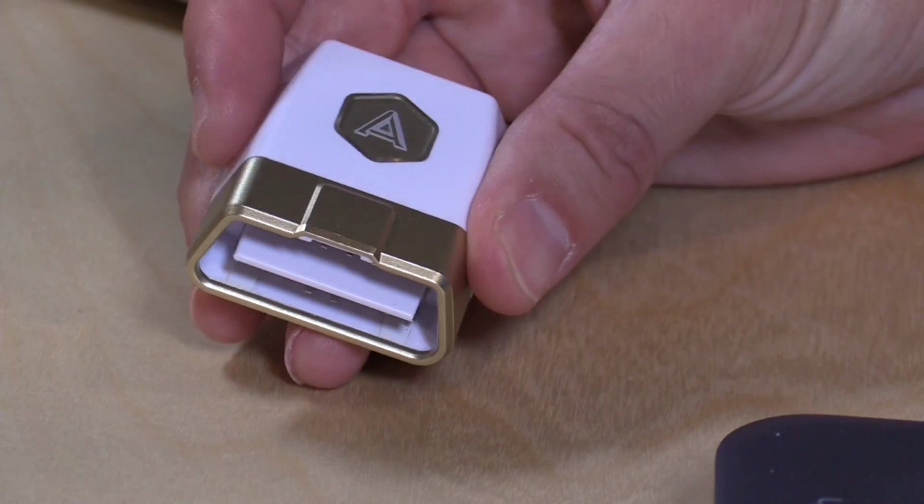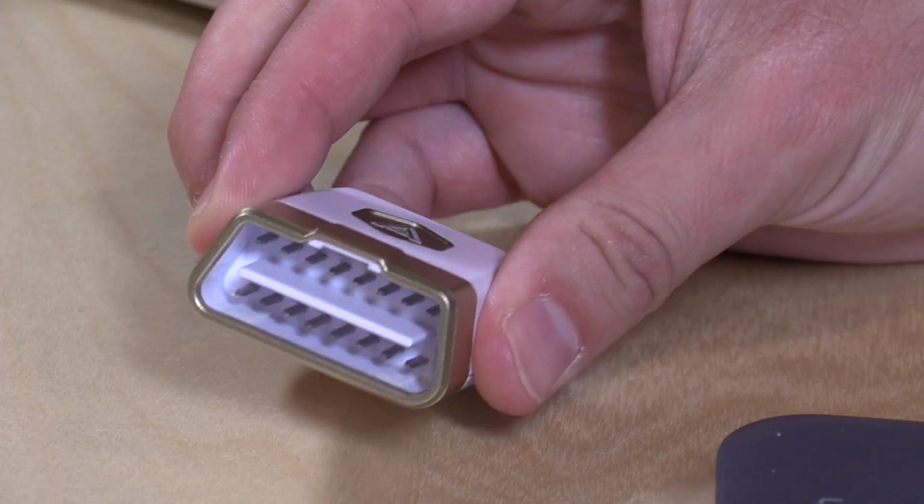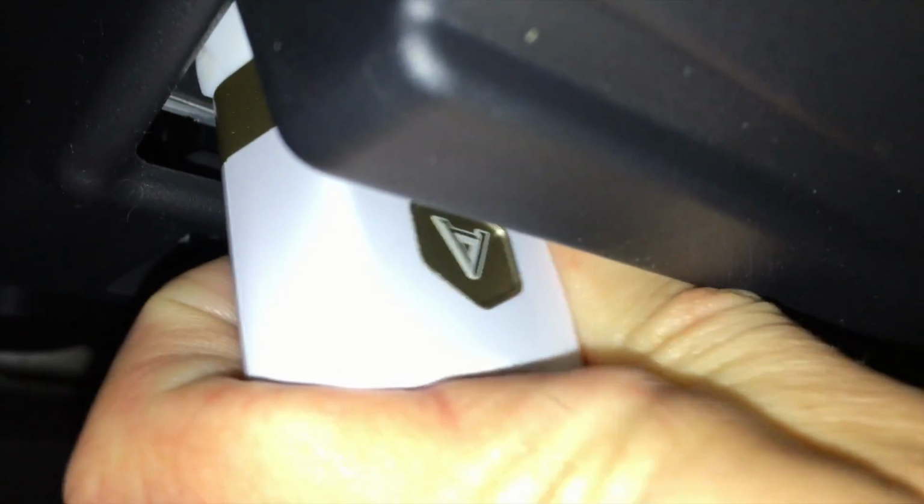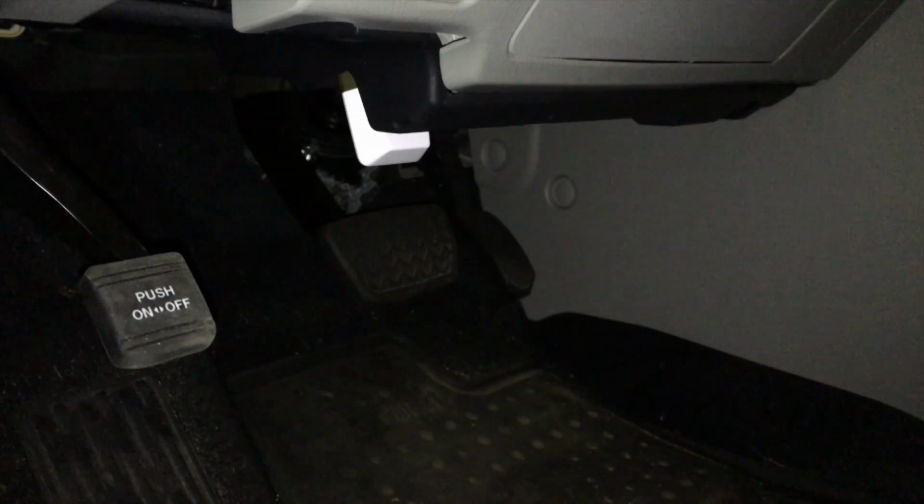So let's get into what you do with this thing. It's very simple actually. You just plug this in under your dashboard. It doesn't always snap in. We installed this on my wife's 2016 Toyota Highlander, and you push it in until it stops getting pushed up, and then it will install itself. If you have your car on in accessory mode, you'll hear it beep when it gets its good connection, and then it's powered up and ready to go. There's no battery to install, nothing to die. It just gets powered by the port that it's plugged into.